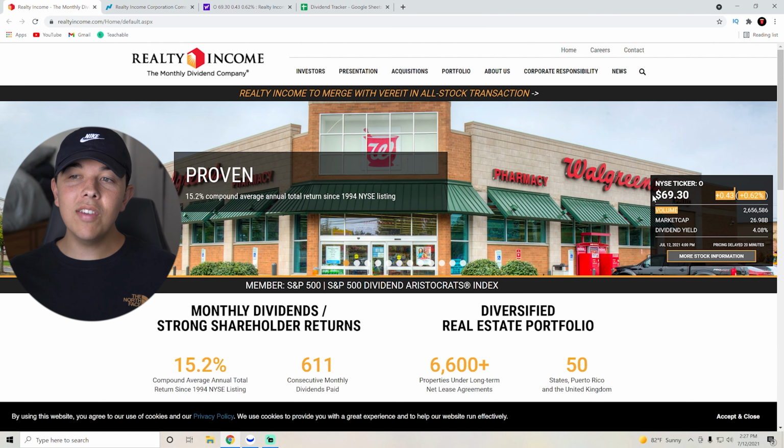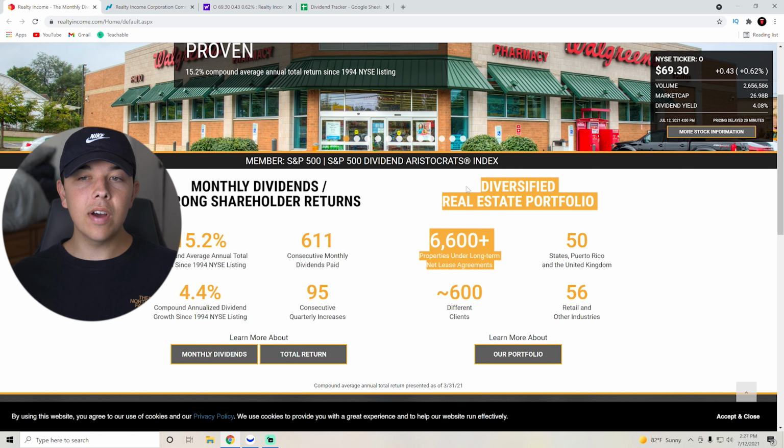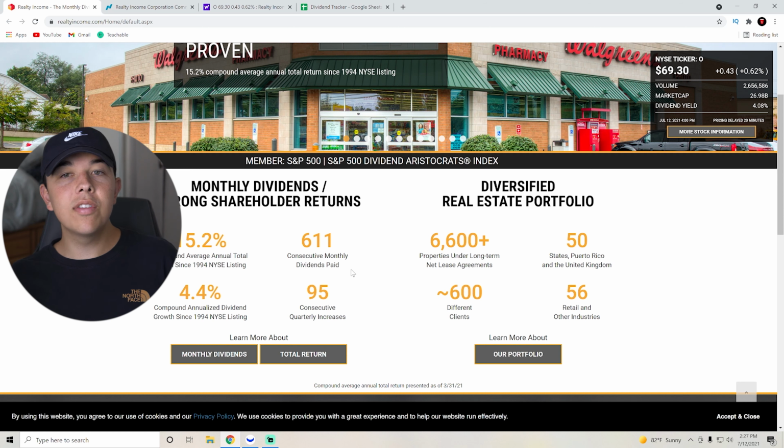They're sitting at about $70 right now and have about 6,600 properties under long-term net lease agreements, 600 different clients, 56 retail and other industries, and 50 states, Puerto Rico, and the United Kingdom. Very diversified real estate portfolio. They have 611 consecutive monthly dividends paid and 95 consecutive quarterly increases.